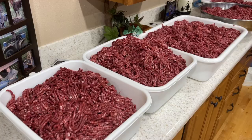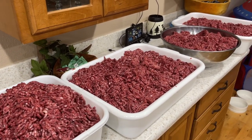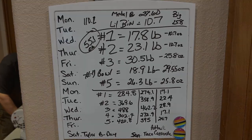Although it is sad that one of our furry friends who regularly visits our property met a tragic end, his life will not be wasted and will bring happiness to our bellies.